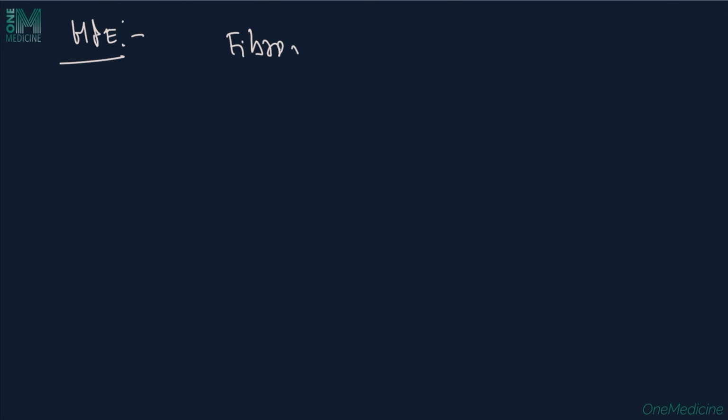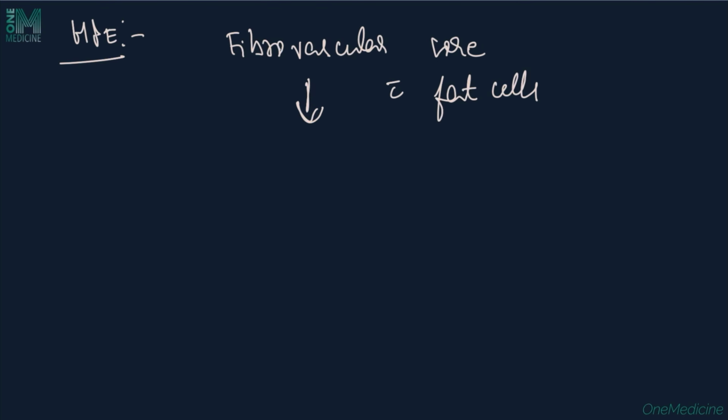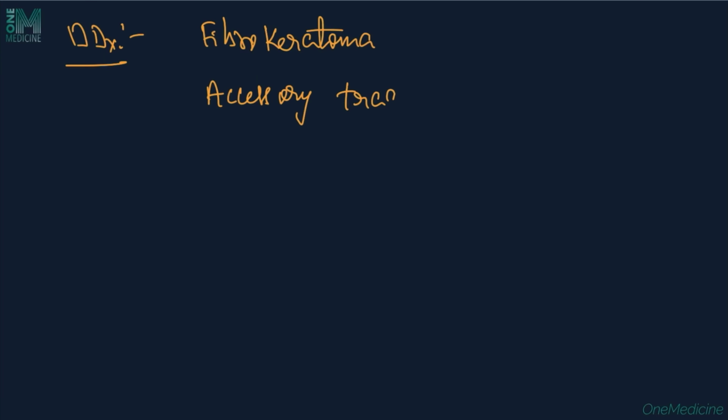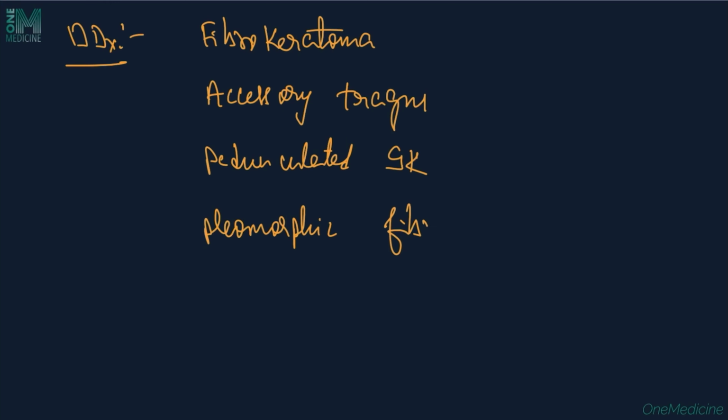Histopathology of skin tags. It consists of a fibrovascular core, sometimes along with fat cells, covered by an unremarkable epidermis or by an acanthotic, flattened epithelium. Differential diagnoses of skin tags are fibrokeratoma, accessory tragus, pedunculated seborrheic keratosis, pleomorphic fibroma, and polypoidal intradermal melanocytic nevus. Treatment options include cryotherapy or surgical excision.